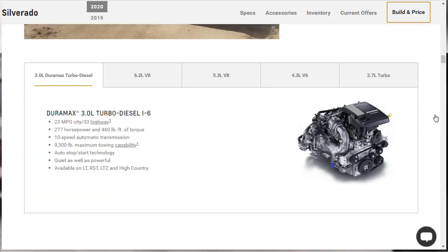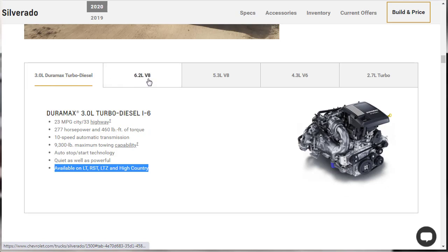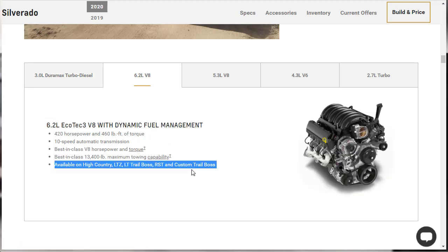All right, here they are. Here's that Duramax 3-liter diesel. And its specs, and it even tells you what vehicles it's available on: the LT, RST, LTZ, and High Country. Then you got the 6.2-liter V8. It makes 420 horsepower and 460 pound-feet of torque. So the 6.2-liter V8 and the turbo diesel make the same torque, right? And then, of course, down here it tells you what trim levels it's available on.